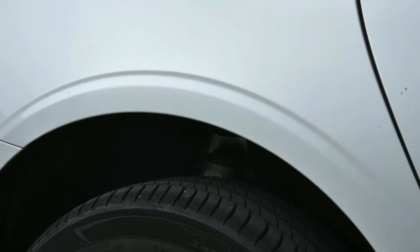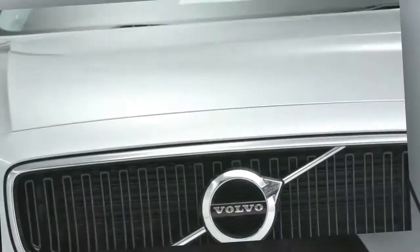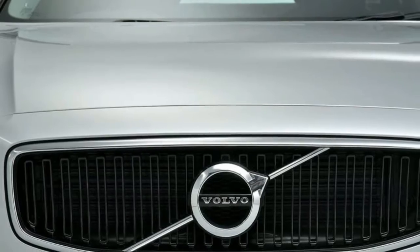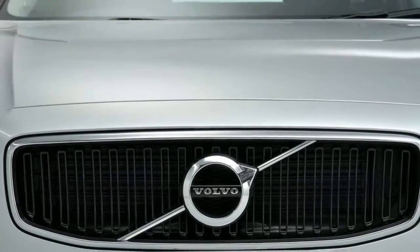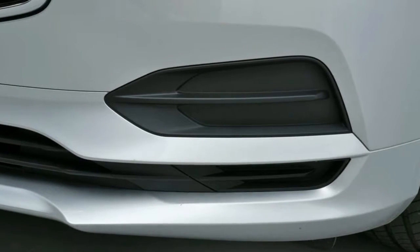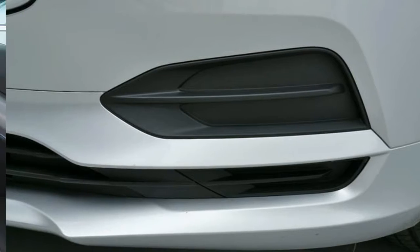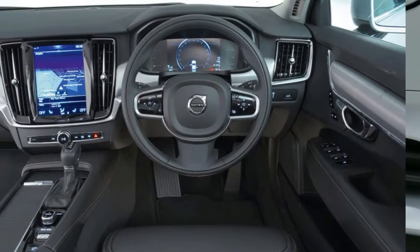At 3 full turns between locks, the S90's steering rack strikes a good compromise between handling response and stability. With inconsistent weighting and that aforementioned slightly woolly, rubbery tactile feel, it doesn't have the sense of directional precision of certain rivals, but it's light and usable.